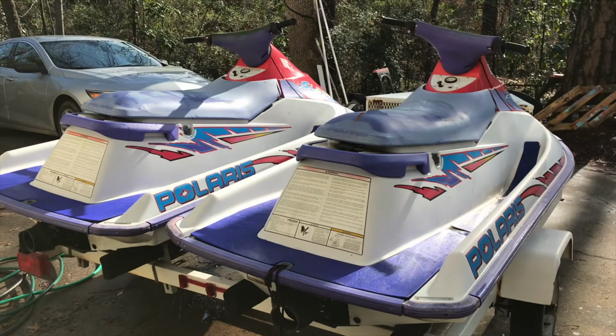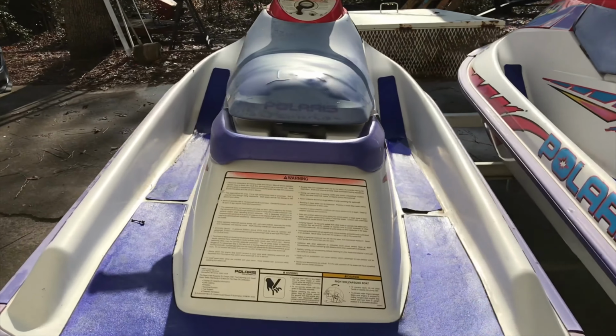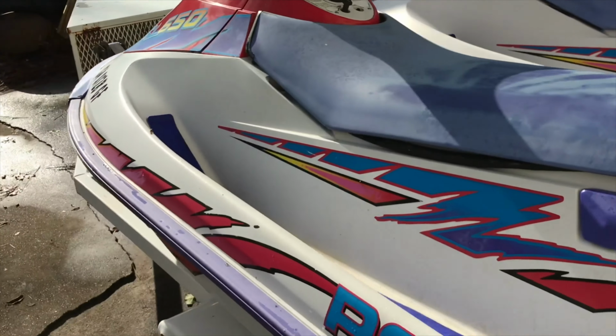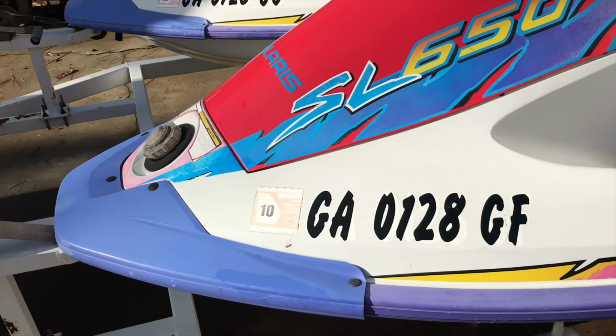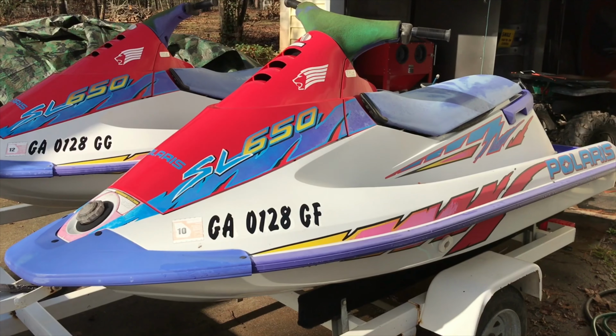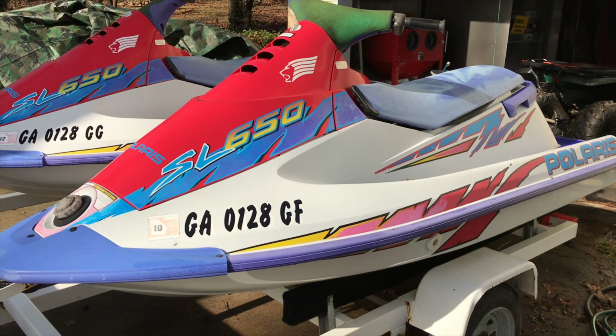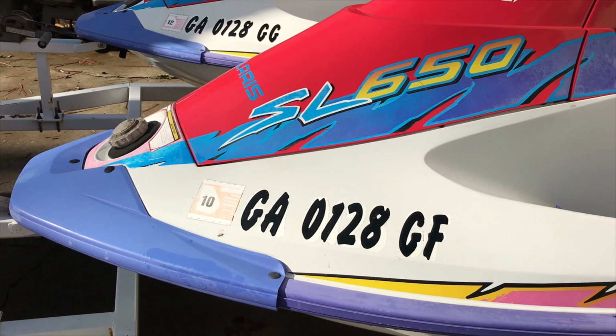I did do a compression check last night. This one appears to be a little fresher of the two, which makes sense. Well, kind of doesn't make sense. It was the one that was registered in 2010, not 2012. We'll start with it. It does have one cylinder that's a tad bit lower, but it might just be because it's been sitting roughly 10 to 13 years.